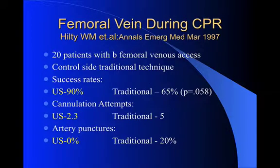So femoral vein cannulation has been studied during CPR up at Highland, and this was published in the Annals of Emergency Medicine in March of 1997. They had 20 patients with bilateral femoral venous access. The control side was the traditional technique, and what they found was success rates of 90% using ultrasound versus only 65% success rate using the traditional methods.